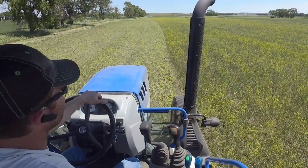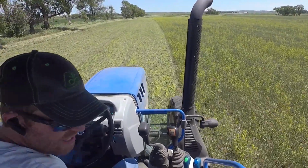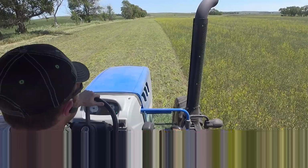Was riding with me for about 15 minutes right here. I like dragonflies. Yeah, cutting away today. At least there's not much wind today. Helps a lot. Yeah, most places it looks a lot like this.